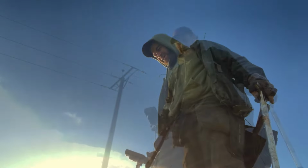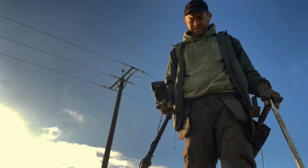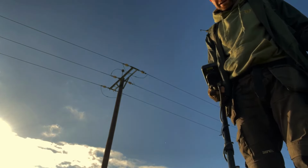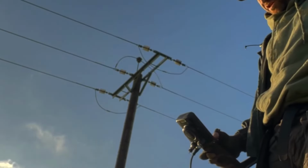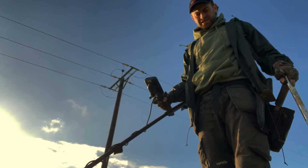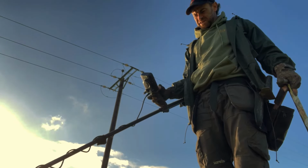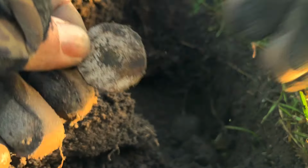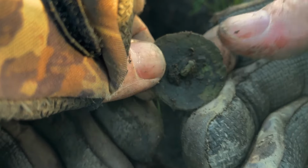Let's hope. 15 kilohertz right under the power lines, running at 26 sensitivity. It's coming up 41, 42. Now if we change to multi-1, I don't know if you can hear that, but it's still hitting it, but it's erratic. It's just a big silver, about 7-8 inches down, silver gilt dandy button.